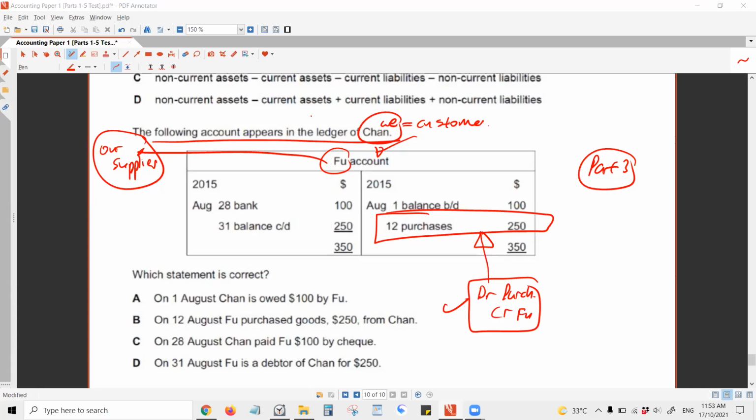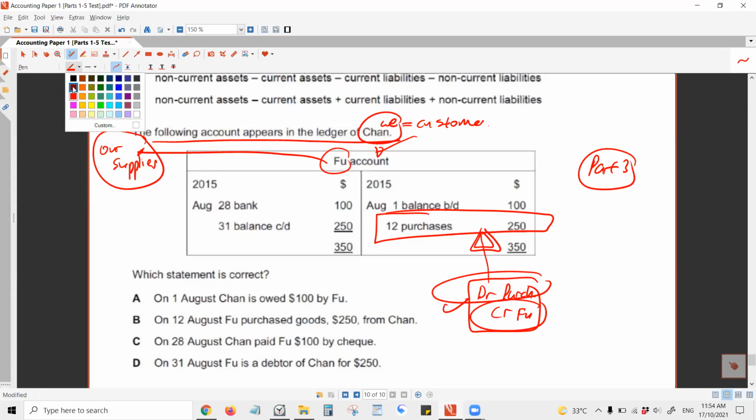Okay, so Crystal, you see how I determine who is our supplier, not our customer. You look at this entry, we are debiting purchases and crediting Fu account. Which means we buy goods on credit. So we are the customer, Fu is our supplier. Now you can see which one is correct. This is a very popular question in the exam. You must know how to observe whether somebody's account is our supplier or our customer.